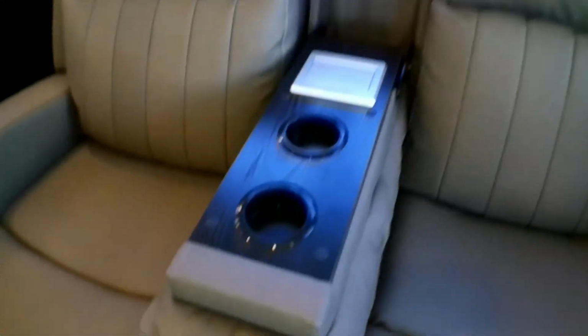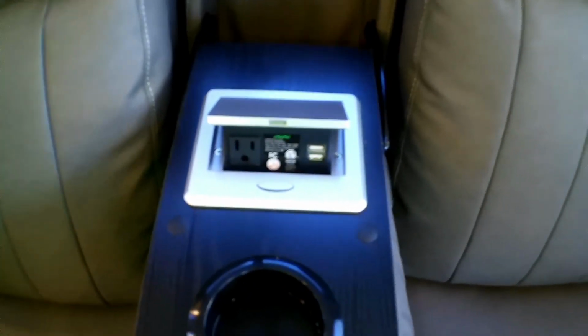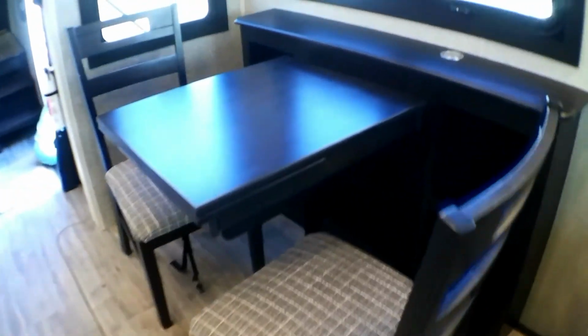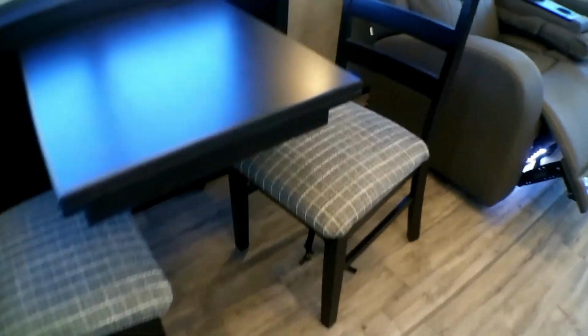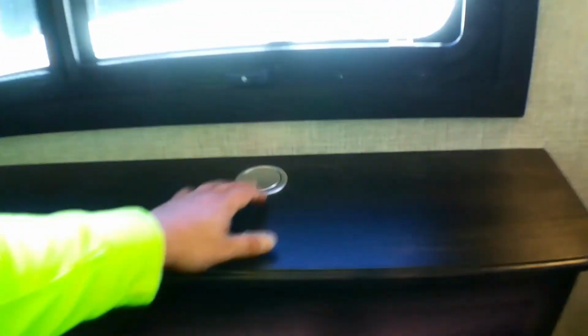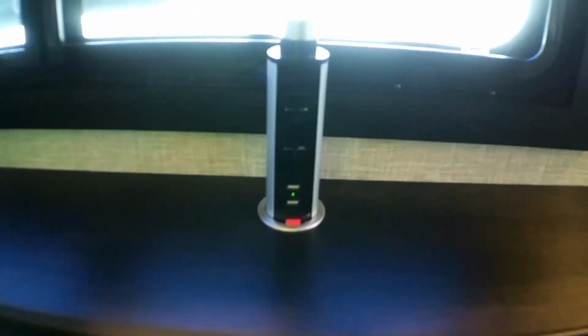Center console flips down. You got 2 cup holders and a little charging station with a 110 outlet and 2 12-volt USBs. You've got your table here with the built-in leaf. Also 2 folding chairs underneath the bed in the bedroom. And then you do have a power tower here as well. So you could plug in anything right here, leave it on the shelf, makes it real nice.